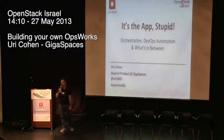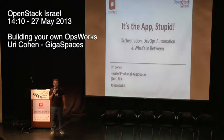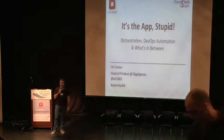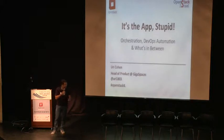We'll start by covering basically what is the automation process you need to run an enterprise application on the cloud, more in detail. Then we'll look at some of the solutions that are available for OpenStack.